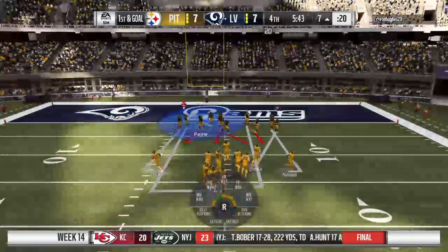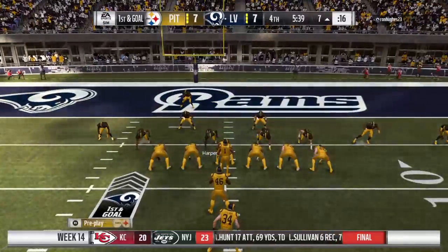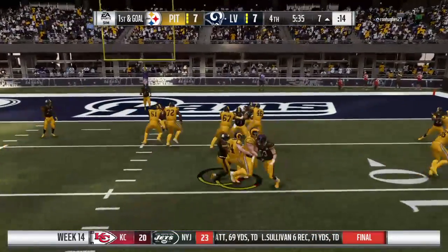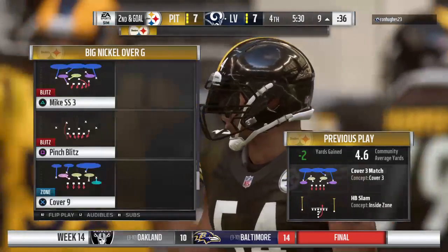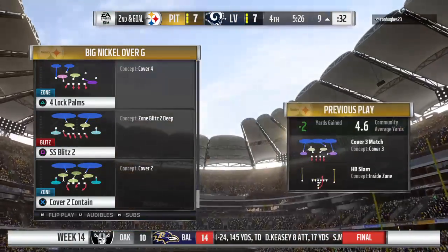A field goal could get them the lead, but it might not be enough here as they come up on 1st and goal. And they'll go on the ground. And this has been a familiar sight all afternoon as they stop him behind the line. Call it a loss of 2 on the play, and it'll be 2nd and goal.